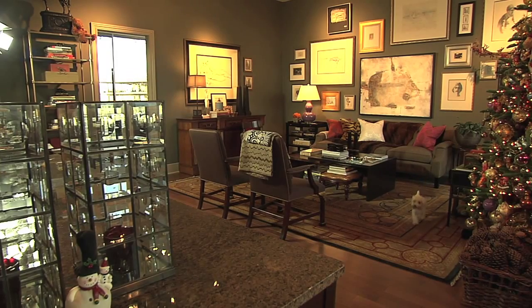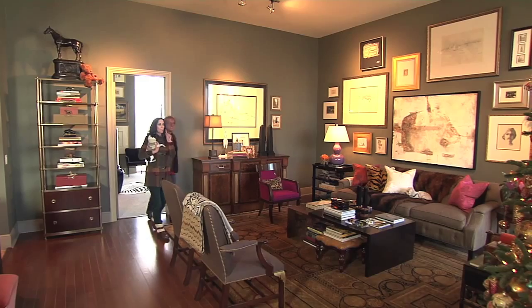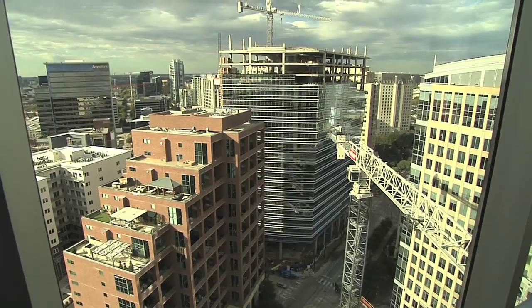Gary, how does the penthouse high-rise compare to all the other places you've lived? The thing about this one was that we found enough space that it was large enough that we had a place to put everything in. There were finally closets. The space sold us, but then the view is just incredible here.